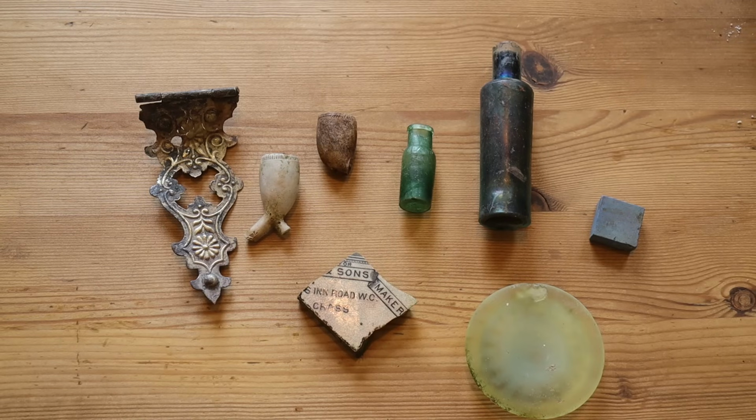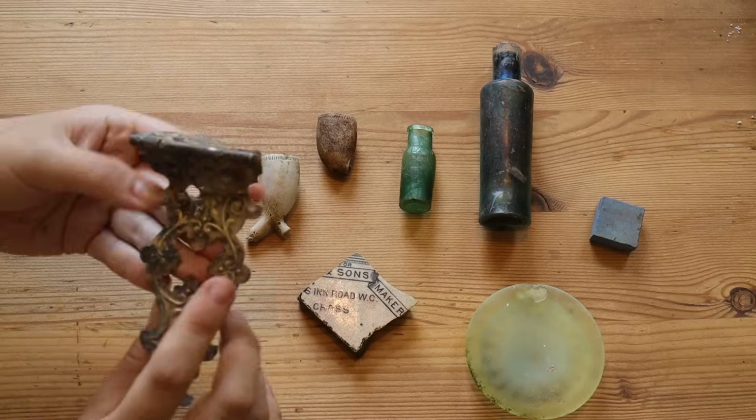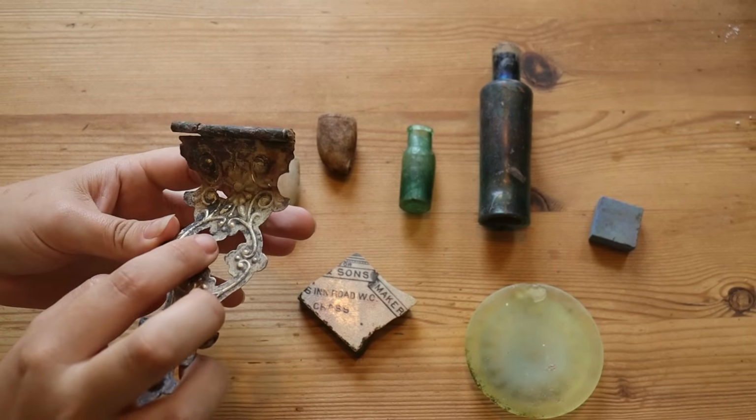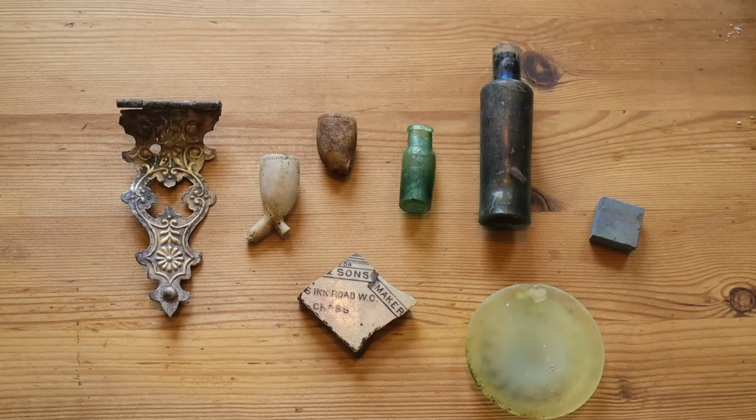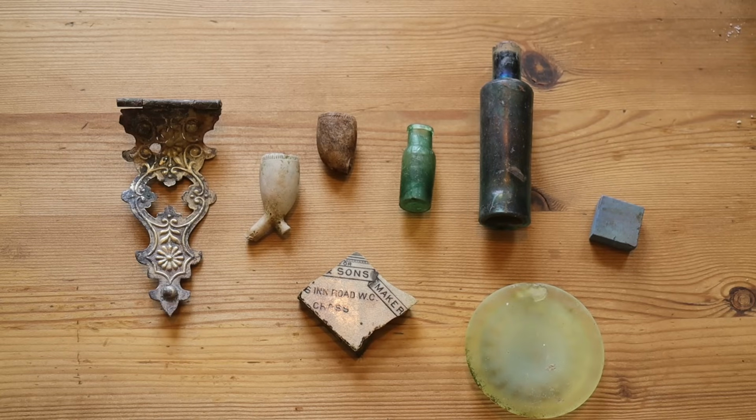Well, it's silver. This little bit, I was able to bend back into shape without much trouble. So it's soft and malleable, which brass wouldn't be after that long in there. Yeah, I don't know. We'll have to get a test. We'll let you know.